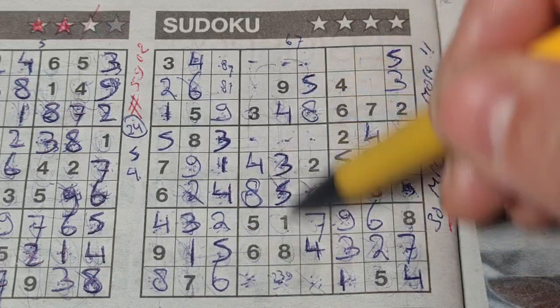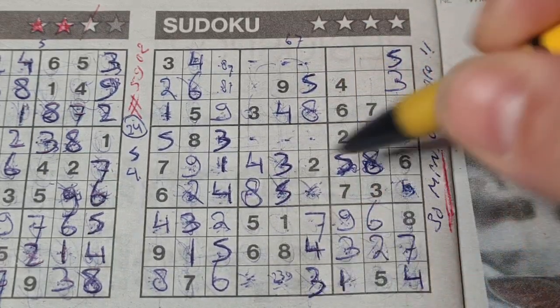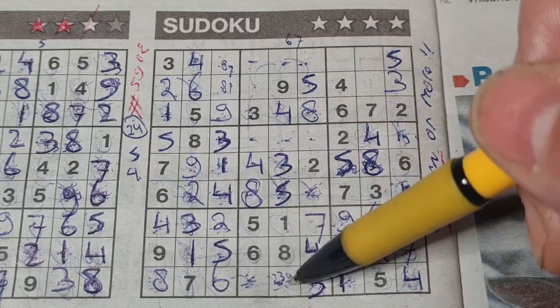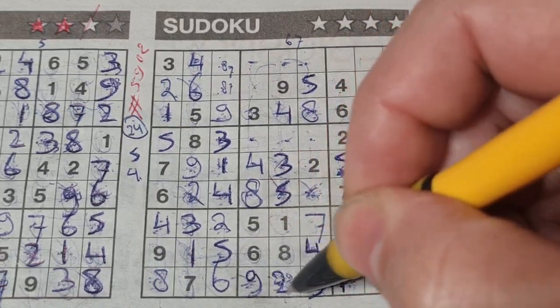3 in this column, 3 in the middle column, so the column next, the only place left for the 3 should be there. So 2 numbers left now in this big square for the numbers 2 and the 9. We have a 9 in the middle column, so no 9 there. 9 should be here, and the 2 goes there.